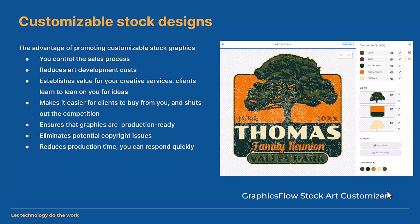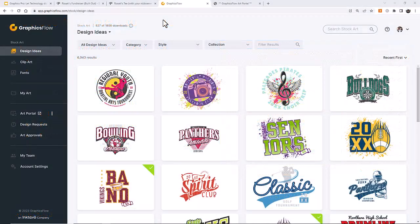You can respond quickly. So a good example of that is if you have a local high school team that by some quirk happened to unexpectedly make it to the state championship and won, you can respond very quickly with some championship designs because you don't have to create anything from scratch. You can just take a stock design, customize it real quick, get it in front of the customer, and start printing. I'm going to walk you through a typical workflow using the stock art customizer in GraphicsFlow.